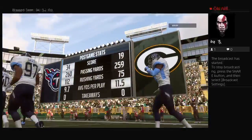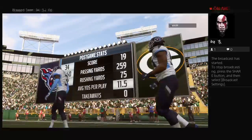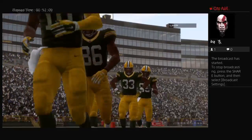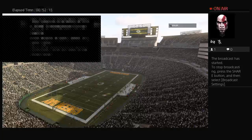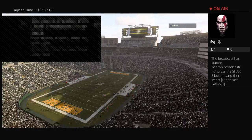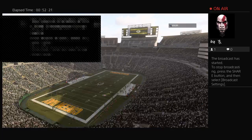So for Tennessee, it was a great all-around performance as they come out of this one with the victory. And they'll get another road test next week as they head to Green Bay. They'll fall to 1-1. And they'll be back home next week as they're set to take on the Carolina Panthers.